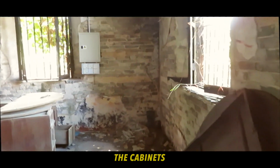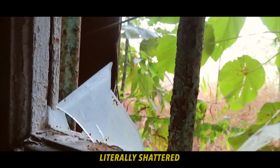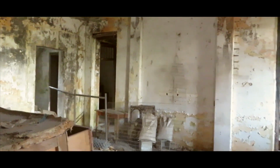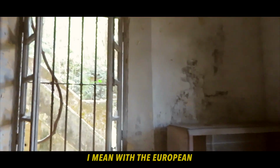Imagine, these are probably the cabinets from 97 years ago, right in front of our eyes. Literally shattered. What I really find interesting in this mansion is the blend of Western and Chinese architecture. With the European big windows complemented with the Chinese rural exterior, it's quite a unique mixture. I'd say it's quite rare to find such buildings in Hong Kong.